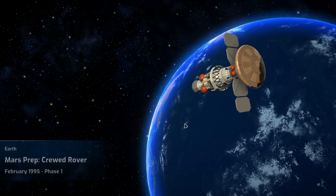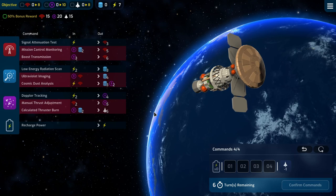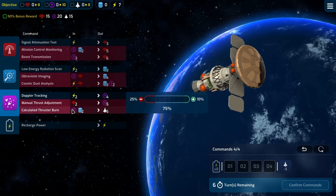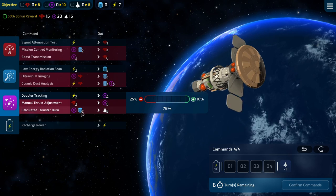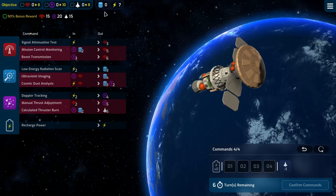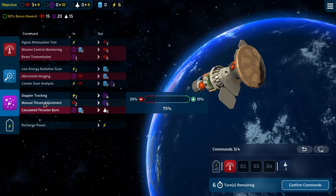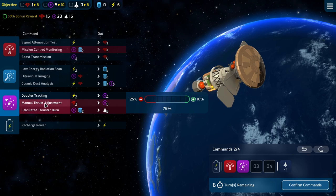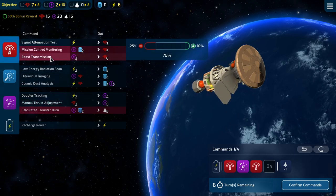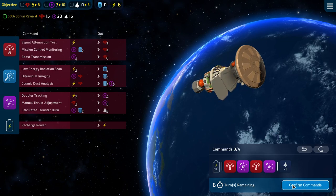Mars crewed rover. So we're doing the Mars trajectory transfer, or Mars transfer orbit. So let's do that. We need 15 thrust. We have 6 turns, 4 commands per turn. We need to hit calculated thruster burn 3 times on the last turn. We need 15 comms, 20 nav, so we need 23 nav in effect, and 6 data. Alrighty. Let's do a signal attenuation test. Then a manual thrust adjustment. And let's boost our transmission. And do another manual thrust adjustment. That gives us 5 and 7. I think that's a pretty good start.